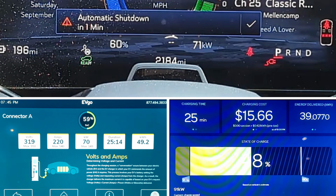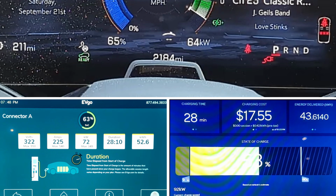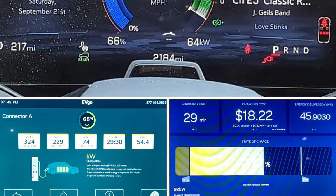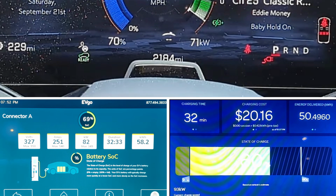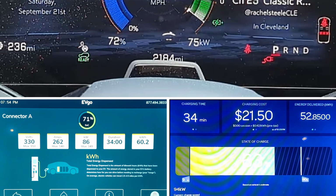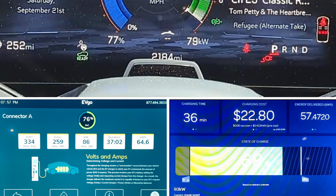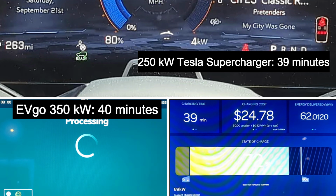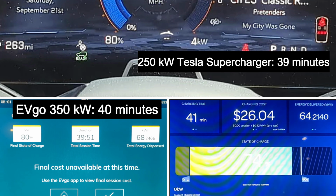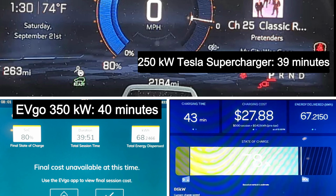The Supercharger finished up the 10 to 80% session in 39 minutes and had a 1% lead on the EVgo station and a 9% advantage over the 150 kilowatt Electrify America station. The EVgo station took 1 minute longer and finished in 40 minutes, while the 150 kilowatt charger had the Equinox at 72% state of charge at that point. And then 4 minutes later, after 44 minutes of charging, the 150 kilowatt Electrify America charger reached 80% state of charge and the session ended.